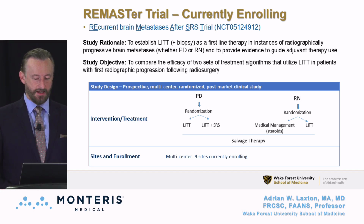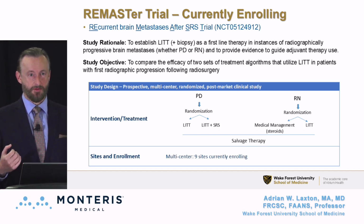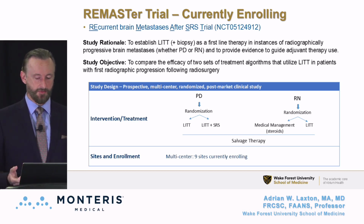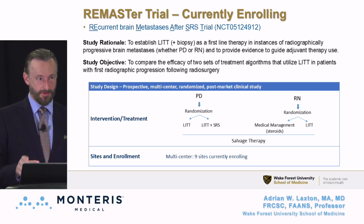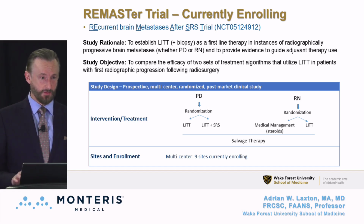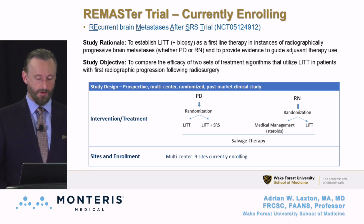It's a randomized controlled trial where the patient comes to the operating room, they have a biopsy, and then they have their frozen, right? They have their initial pathology report, and if we find cancer cells, then they get randomized. They're in the progressive disease group, and they are then randomized to either only receiving LITT, where all of those patients will get LITT, versus LITT plus SRS. So that's the randomization for recurrent disease patients.